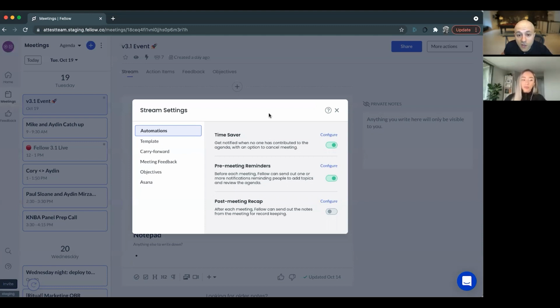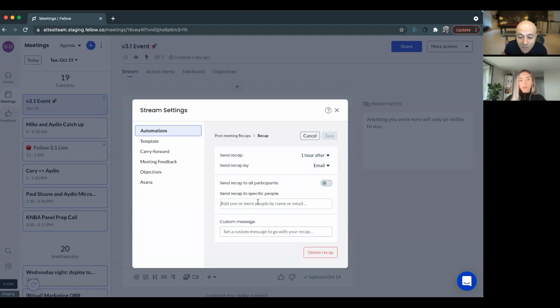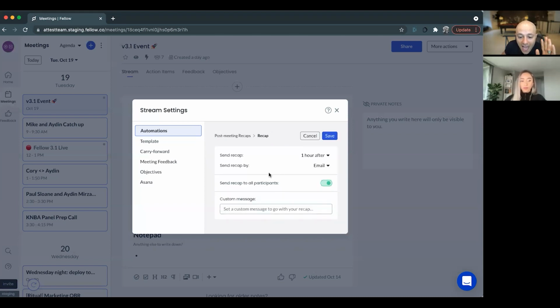Yeah. And so here's another super useful one, which is the post-meeting recap. So this one I love, and I'll tell you why. So right now I have this set up very simply, which is 1 hour after, send an email reminder. So say, I want to show you how I can build this again. So this is what the screen looks like. If I add a recap, I can send a recap, whatever I want. Maybe I want it 4 hours afterwards. And then I can do it either by email, Slack, or MS Teams.